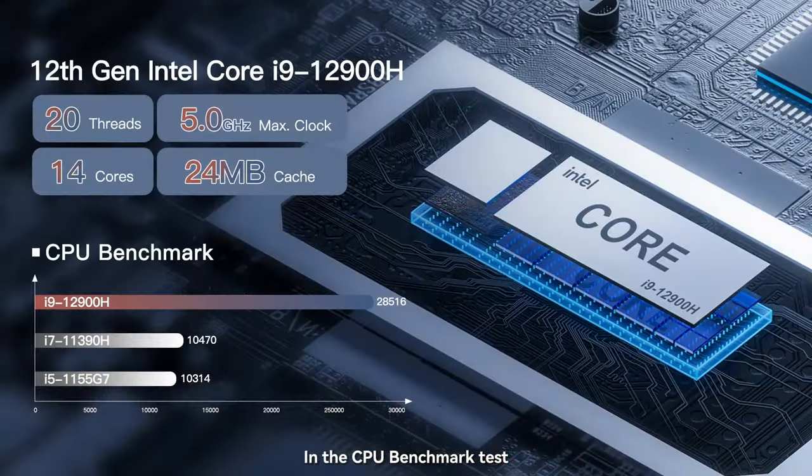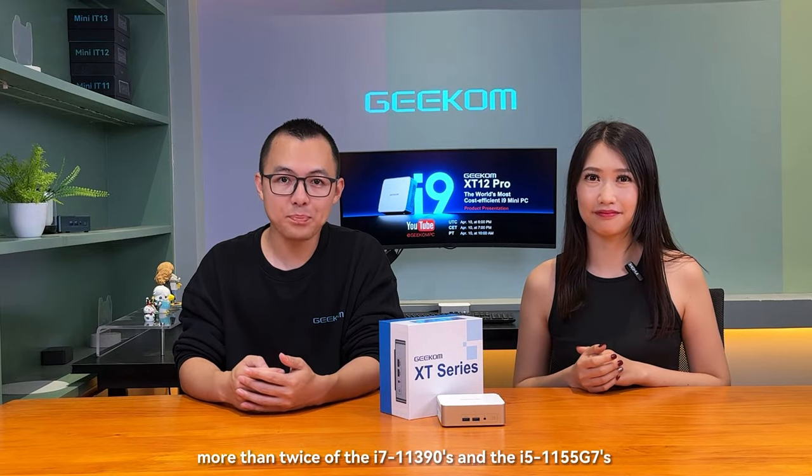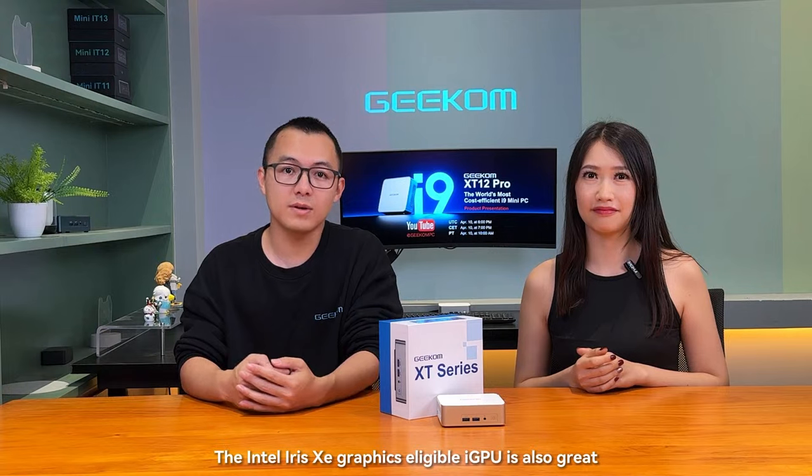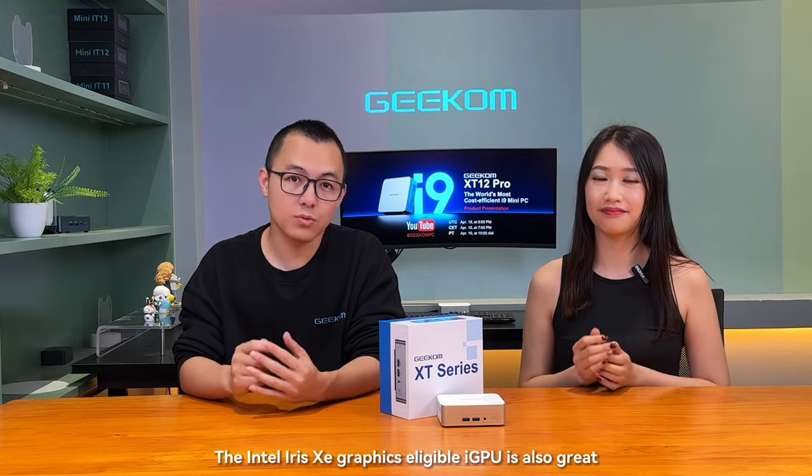In the CPU benchmark test, the i9-12900H scored 28,516 points, more than twice of the i7-1195G7 and the i5-1155G7, which scored 10,470 and 10,314. The Intel Iris Xe graphics iGPU is also great.